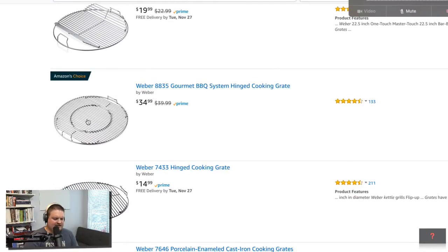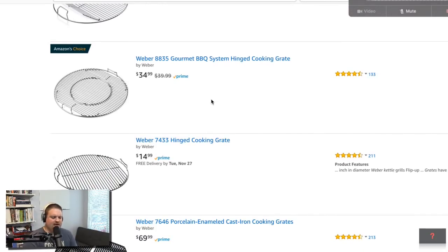And you want this guy right here, where that centerpiece pops out. So it's the Weber 8835 Gourmet Barbecue System hinge cooking grates. You have this center ring that pops out, and it fits a good carbon steel wok really nicely. What you do is build a big coal fire underneath it, and then put your wok right on top of that, and it charges the wok really well.